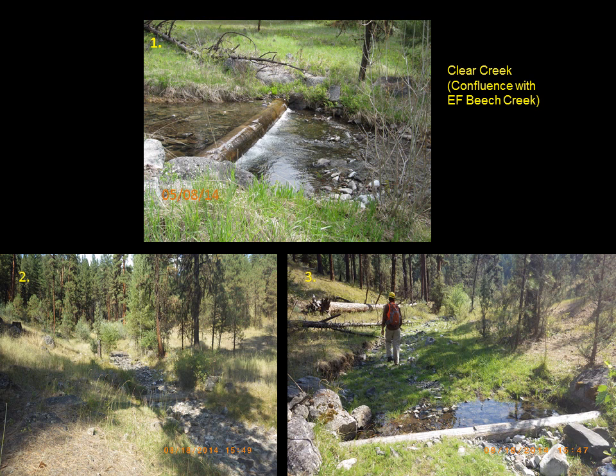Clear Creek is the first tributary encountered while moving upstream from the confluence of Beech Creek. Picture 1 was taken on May 8, 2014 during a mid-Columbia steelhead spawning survey. Pictures 2 and 3 are the same area on August 18, 2014, where the stream channel is entirely dry. The stream channel within this area had been bermed with boulders and log weirs installed in the 1980s. The floodplain is not connected in this area all the way to its confluence with the East Fork of Beech Creek.